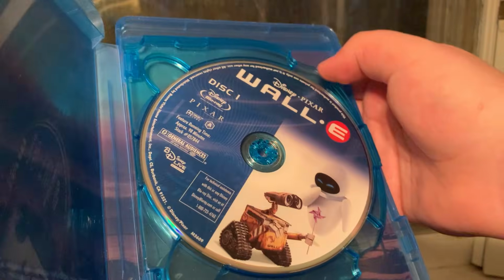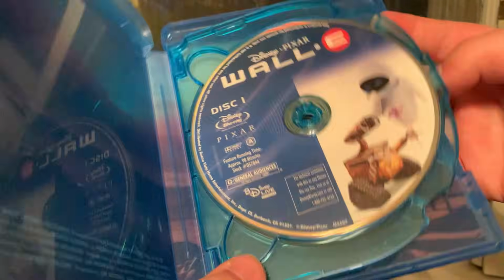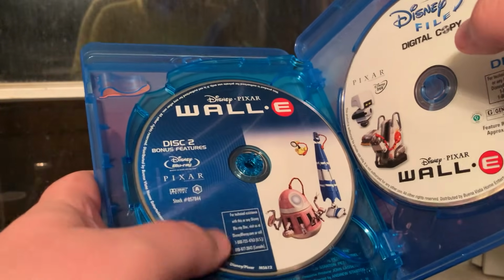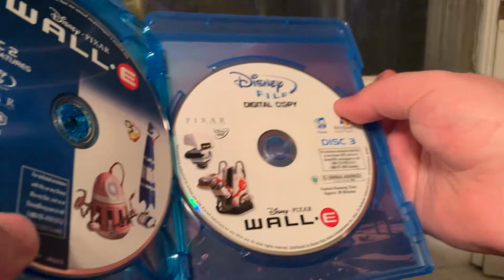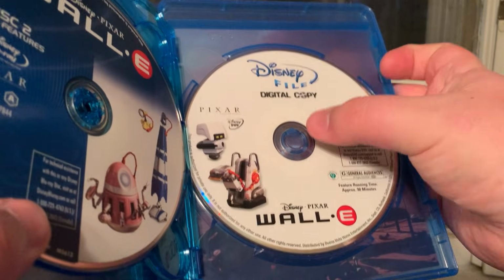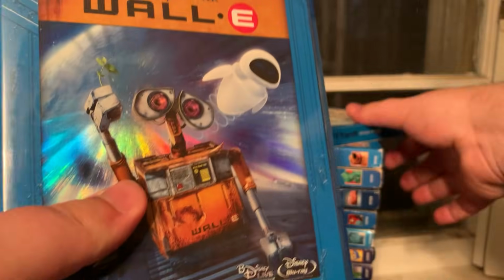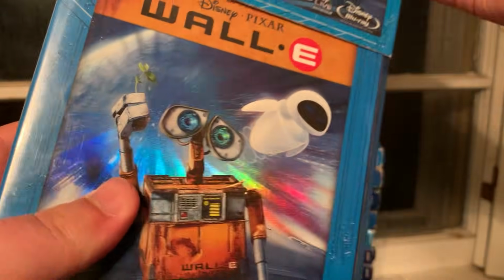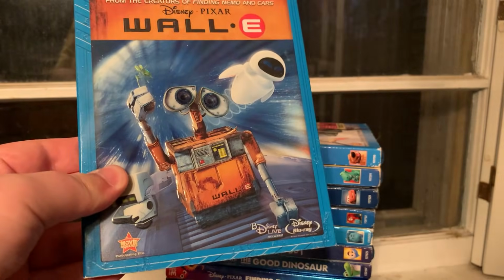There's no inserts for this one. Here's the disc 1 of the Blu-ray, which has the movie. This has WALL-E and Eve. Disc 2, which has the special features, and it has some of the robots there. And then here's the digital copy, which also has some of the robots. Forgive me for not remembering those robots' names, if they do have names. So yeah, I gotta rewatch WALL-E really soon. I promise I will, and hopefully maybe my opinion will change.